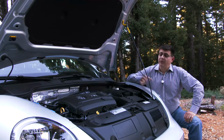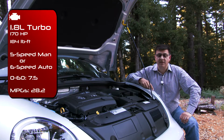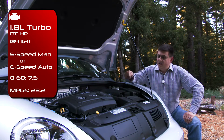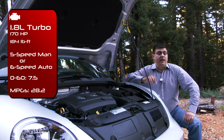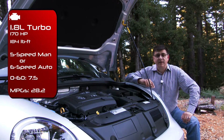Under the front of the Beetle, we have three engines to choose from. There's a new 1.8-liter turbocharged engine producing 170 horsepower and 184 pound-feet of torque. That's the one we're driving this week. You'll average almost 30 miles per gallon depending on how you drive it. You can get this with either a 5-speed manual or a 6-speed automatic.